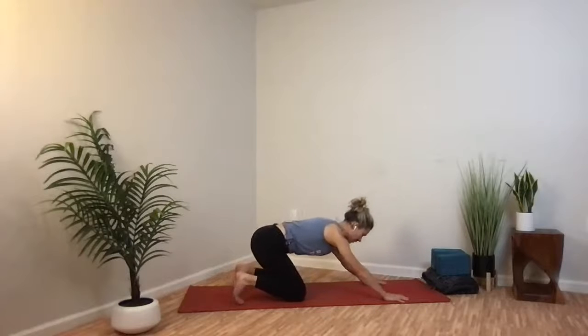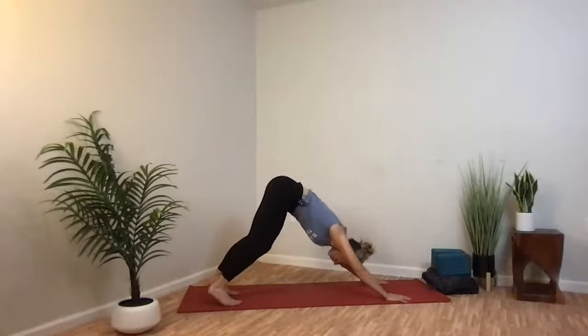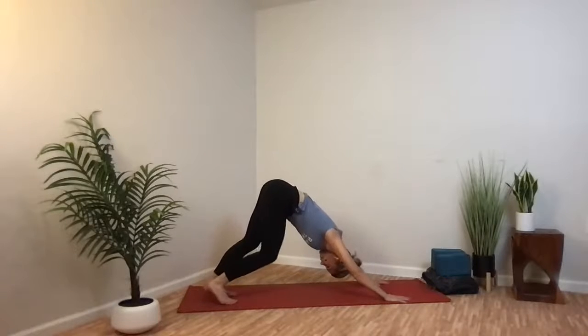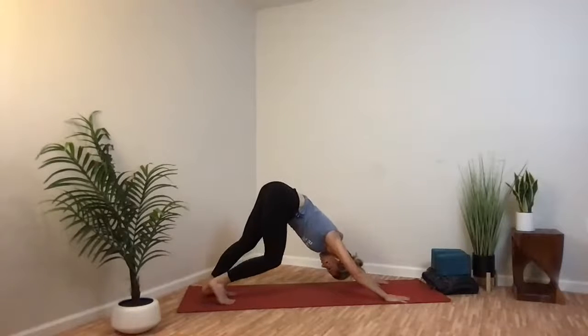So keep that there as you tuck the toes under and take the hips up into downward facing dog. Use that transition to shift your attention to the backs of the legs there. Maybe pedal the feet out. Notice the sensations there.